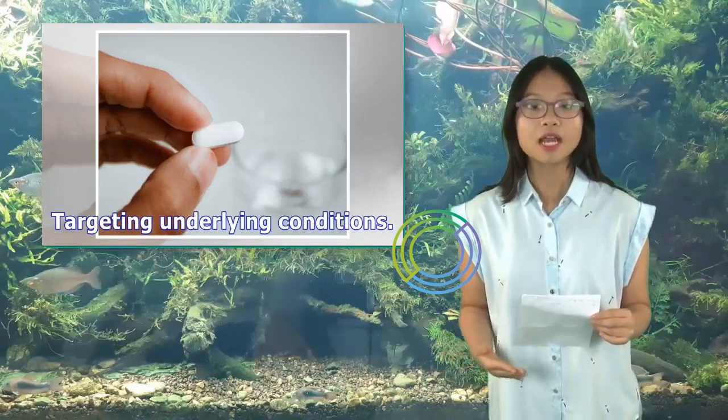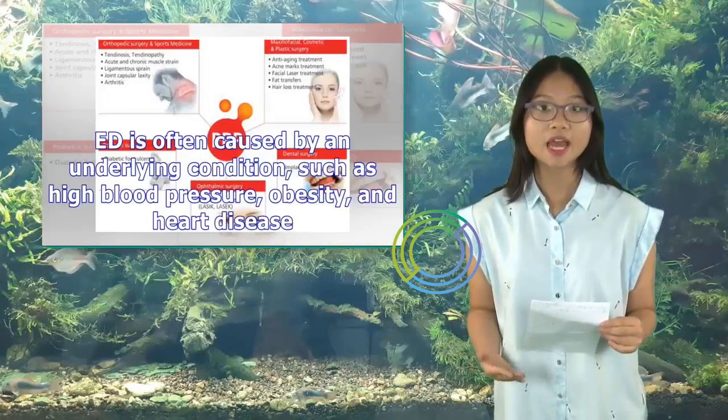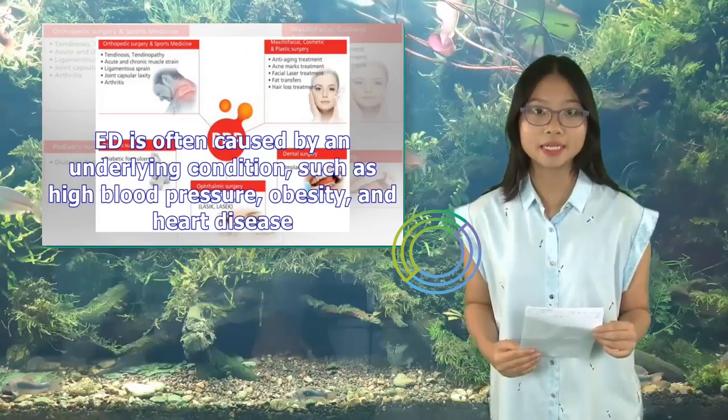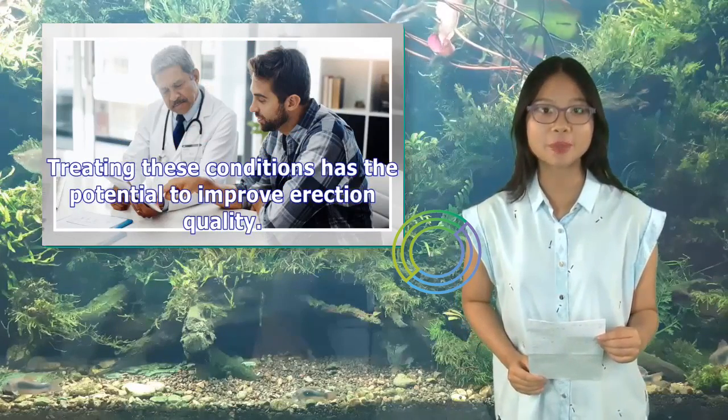Targeting underlying conditions. ED is often caused by an underlying condition, such as high blood pressure, obesity, and heart disease. Treating these conditions has the potential to improve erection quality.